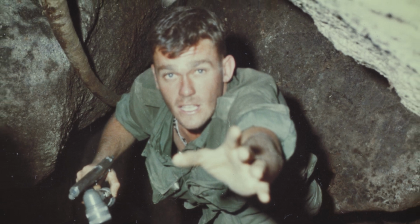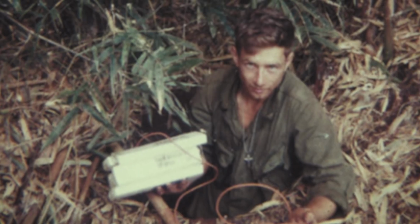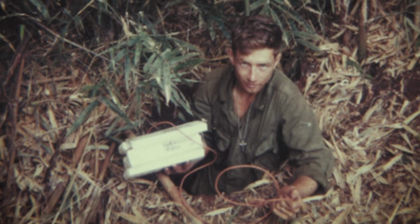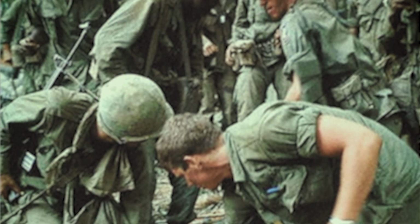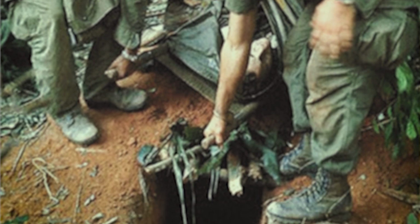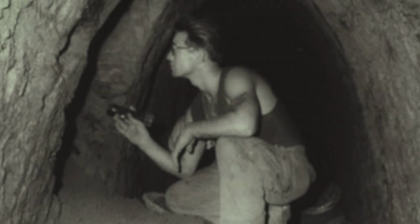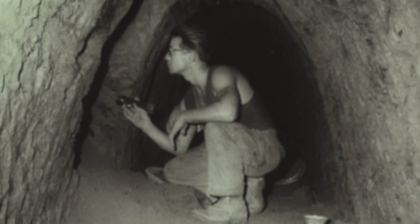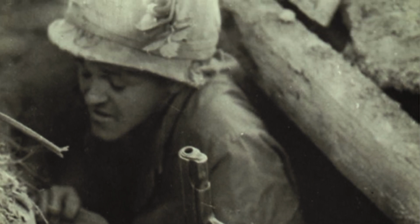Tunnel rats were infantry and combat engineer division volunteers willing to take on this dangerous and challenging role. They had to be motivated by a sense of duty and a desire to serve their country. Soldiers selected for the tunnel rat role often had prior combat experience and received specialized training in using weapons and explosives. The soldiers assigned to this role were typically small in stature, around 5'5" or below, as the tunnels were often narrow and required soldiers to fit through tight spaces. Tunnel rats were not just American soldiers. Many were Australian, New Zealand, and South Vietnamese soldiers.